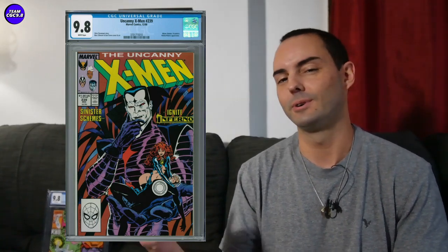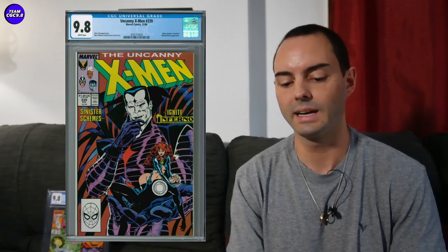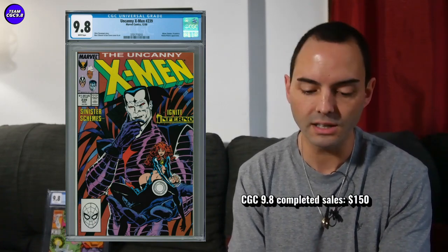So the first one up, it's an Uncanny X-Men 239 in a 9.8. This one's got a lot going for it, I think. Uncanny X-Men 221, the first appearance of Mr. Sinister, pretty underwhelming cover on that one. So I think over time, this 239 is pretty much the second appearance of Mr. Sinister and the first cover of Mr. Sinister. So this one's really like the classic cover to get for Mr. Sinister fans. And I think this has got a chance to be well collected over time, for sure. And it's pretty well collected right now. And I saw one sell for $150.